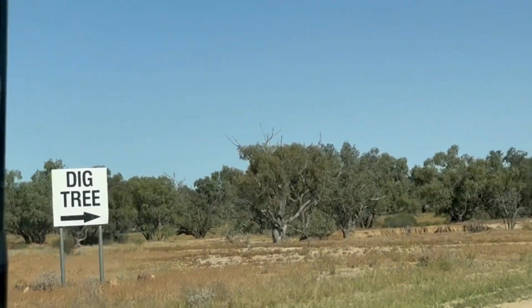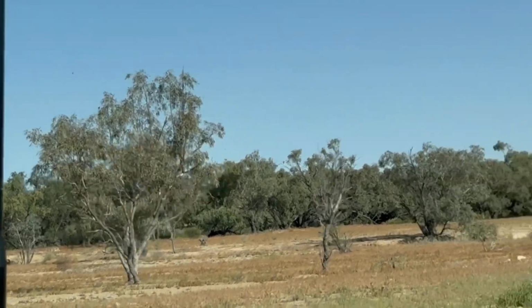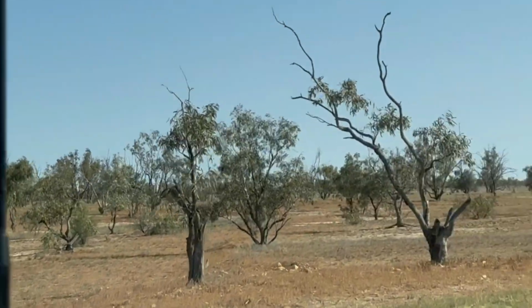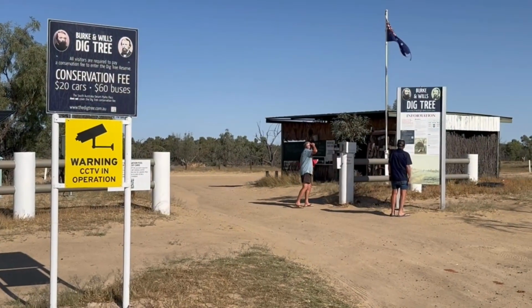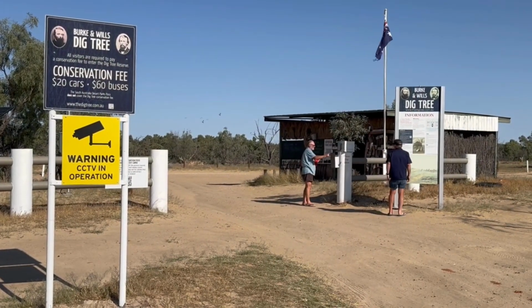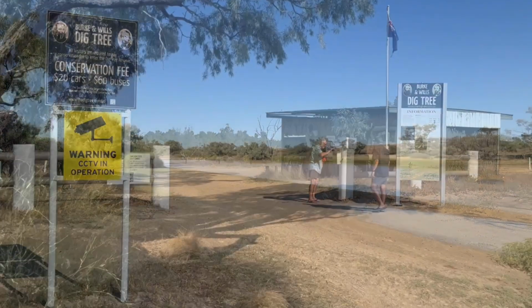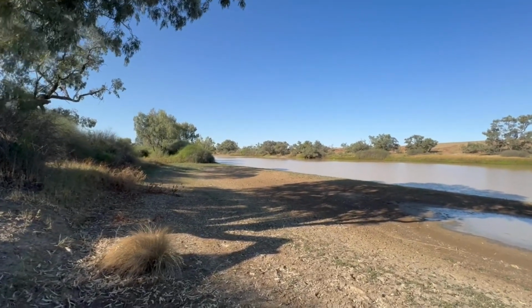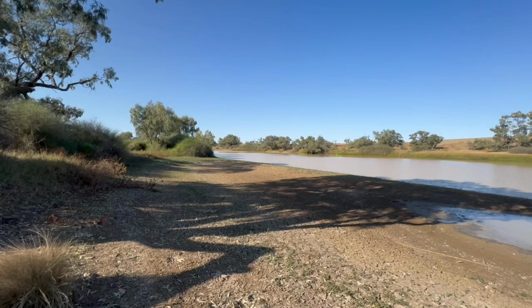We're going to check out Burke and Wills' dig tree, just out of Innamincka. Found a billabong right near the dig tree.